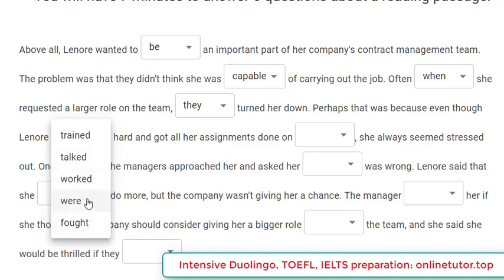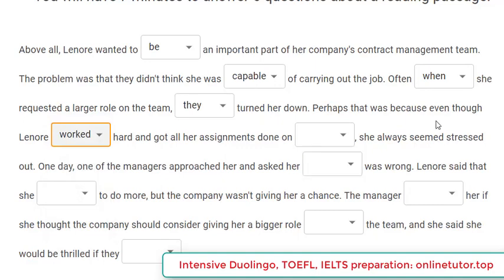Were hard, impossible grammatically, understand. After Lenore, we cannot have plural, yeah? No, we can have, but not in this context. Yes, it's not subjunctive. Lenore fought hard. In theory, grammatically it can be, but with whom did she fight? So we have an option of worked hard and trained hard. Yeah, and probably fought hard. I think it's obvious here that she worked hard. Yeah. She tried her best at that company.